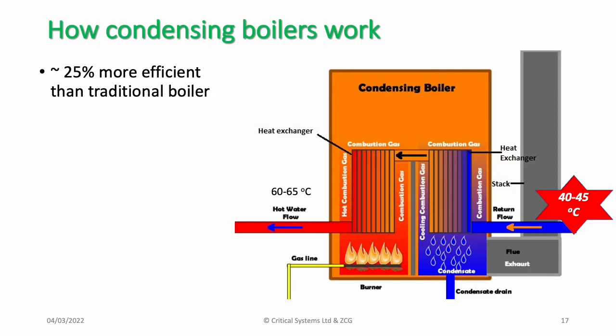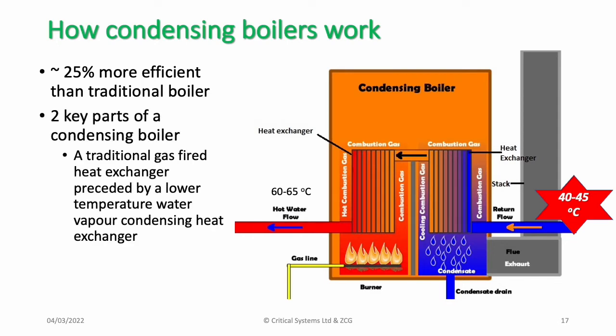So a condensing boiler, and the reason we have them and why they are prescribed in the building regulations, is that they are around 25% more efficient than a traditional non-condensing boiler. There are two key parts of the condensing boiler. The first part, on the left-hand side of this diagram, is the primary combustion chamber, where the gas is burnt and the hot gases heat the water.